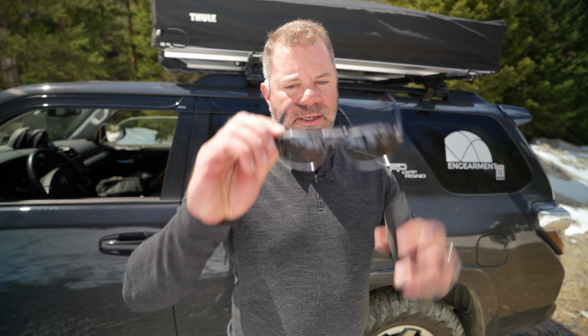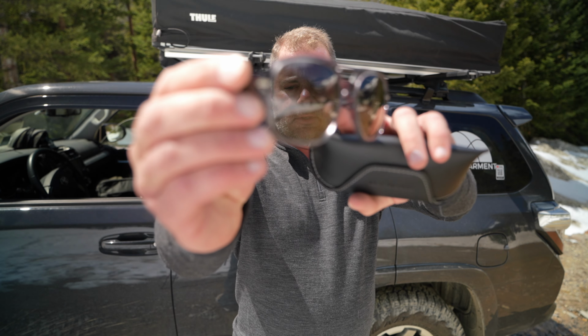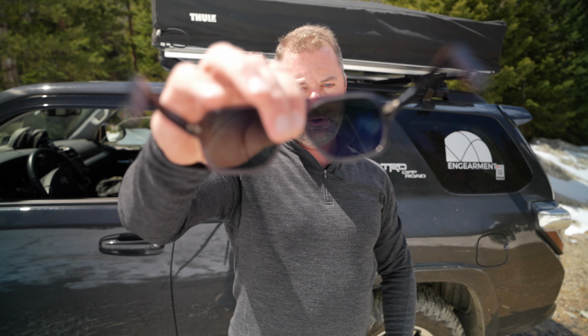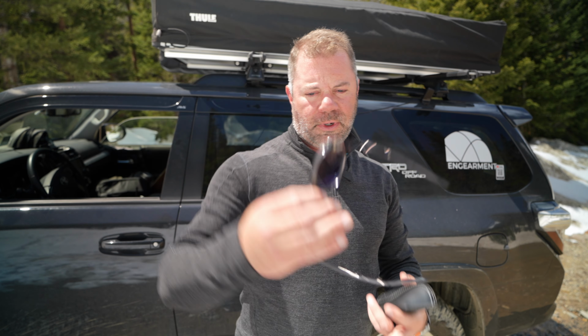The frames are made in Italy, although Serengeti is a US company, and this again is photochromic category 2 to 3 with a crystal stormy gray lens. There's a few other lenses in their lineup. This one I chose to work on because I love photochromic technology, and they call it the driver lens for a lot of reasons. Obviously they're great for driving, so these have been my go-to glasses for driving as well as day-to-day life for the last maybe month and a half or so.